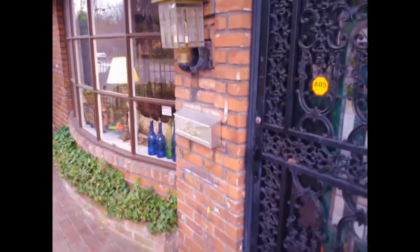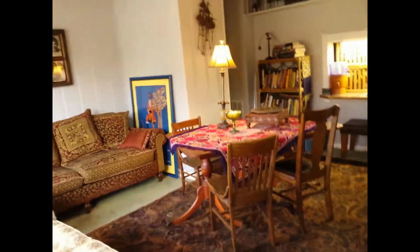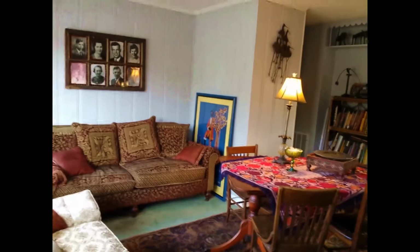So the goal is to have a place for both Artizan Made and TAFA, the two online businesses that I work with. So look at these doors. Aren't they just gorgeous? Then we'll go inside, and the two doors have stained glass windows that the former owner bought from a church that closed many years ago. We come in. Welcome to my new home.